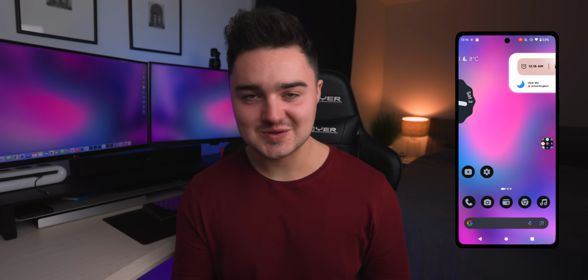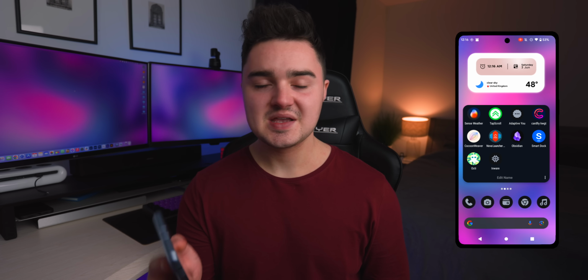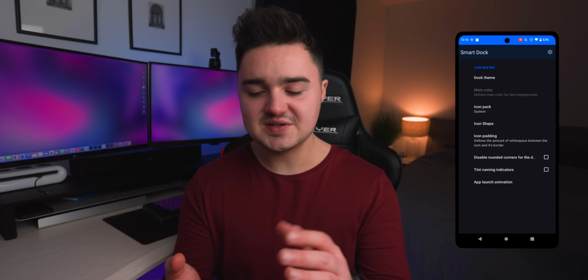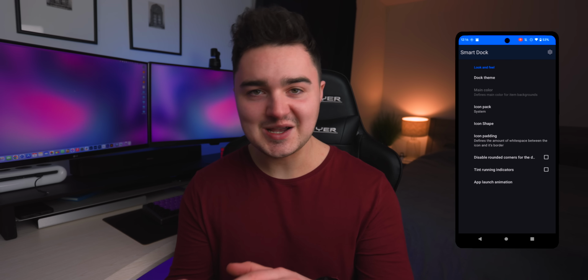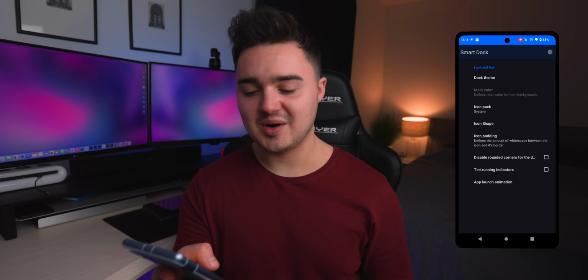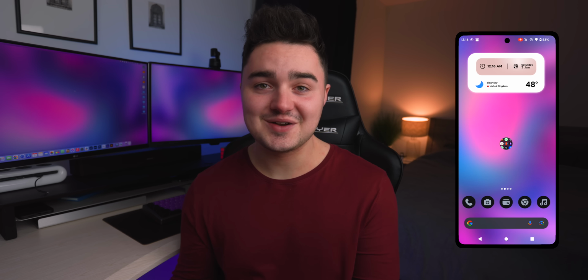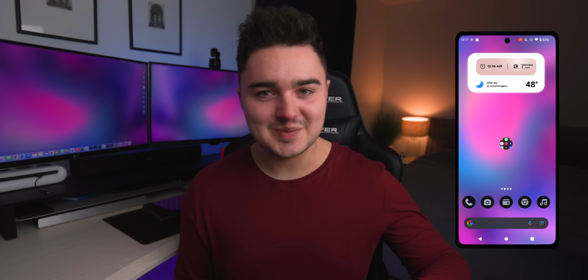It's not in the Play Store, so you will have to download the APK. However, it is a really cool app, and there's so much in terms of options in the settings. You can change the icon pack, the shape of the bar, and there's just infinite options in here. Not really, but there's a lot of options. So yeah, go check it out. Link will be down below.